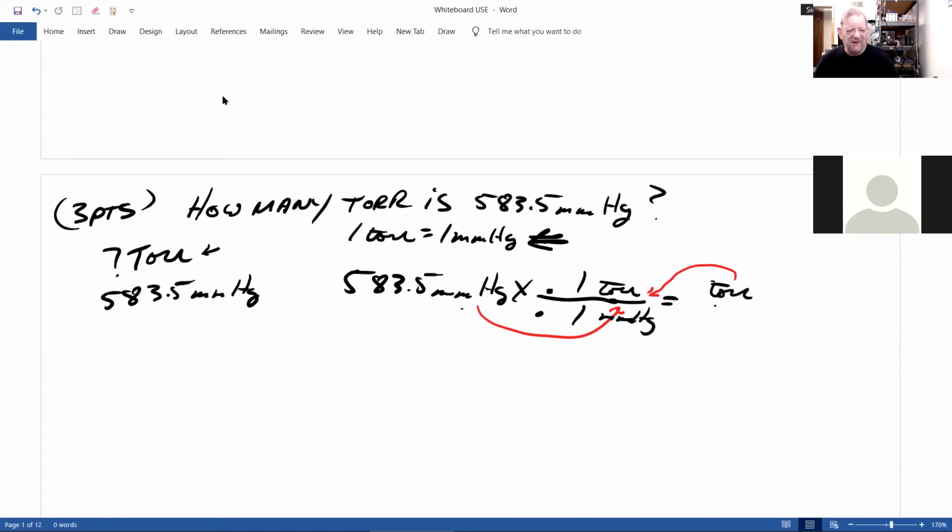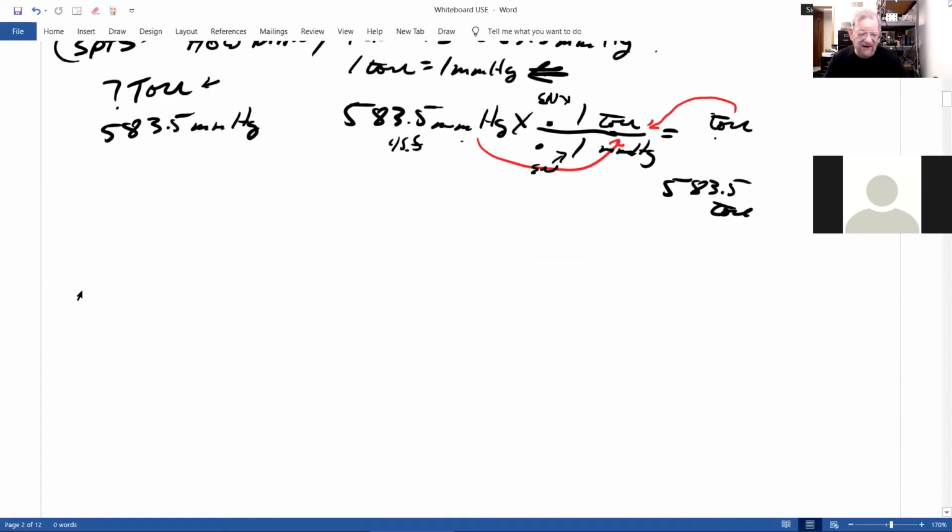1 torr equals 1 millimeter of mercury. And you can do the math in this case. These are both exact numbers. So we start out with 4 significant figures. We'll end up with 4 significant figures. And that's how you do it. That's pretty straightforward. I don't think I have to do another example. And let's continue on.